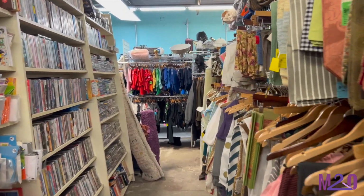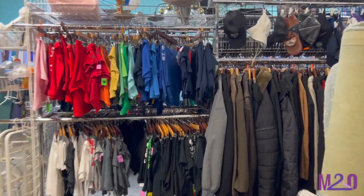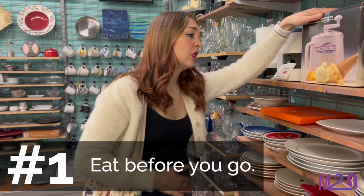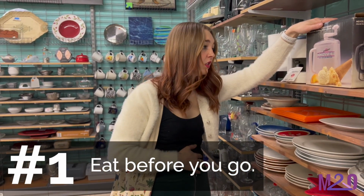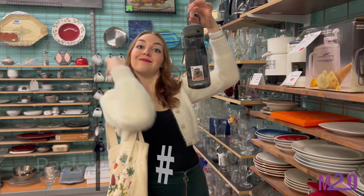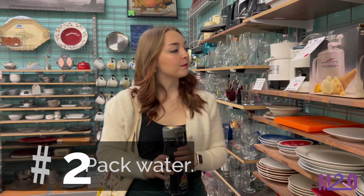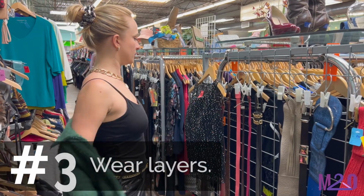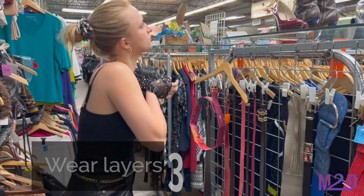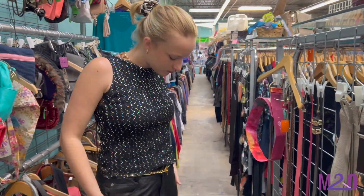To get the most out of your thrifting experience, here are a few prep steps you should take before you walk out the door. 1. Eat before you go. Finding a good deal can take some time, and you don't want to miss out on an awesome treasure due to a growling stomach. 2. Pack water. It's important to stay hydrated for a long day of thrifting. 3. Wear layers. Some thrift stores don't have changing rooms, so if you want to try something on, it's a good idea to have a base layer that you can easily fit things over.